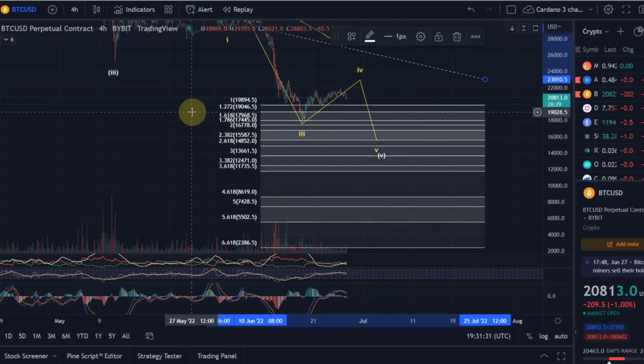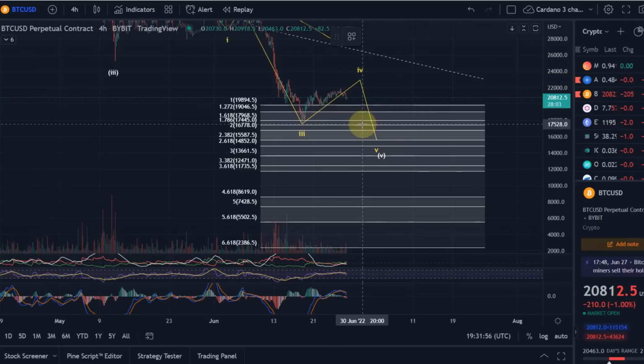So you would normally expect here the 1.618 extension, absolutely realistic, but that would even be a higher low compared to the wave 3, so it doesn't make sense. Let's go to the next target. The next target is the 200% extension of the wave 1. That would be at 16,778. Absolutely realistic level. I think that would be the beginning of the target range, the 200% extension. And honestly, I think we can go down all the way to the 3.618 extension.